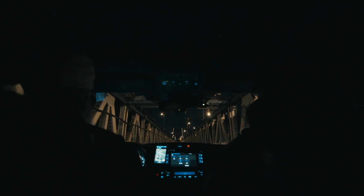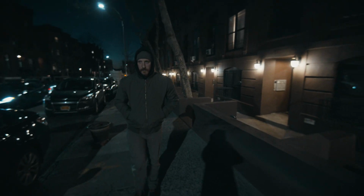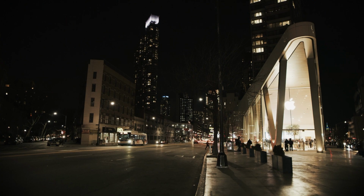So one of the first shoots with taking the Westcott gear was in New York City. The shoot required us to be in the middle of the street, and the only lighting option was the ambient street lights and the car headlights. But in order to get that high quality professional looking footage, we needed to have that great lighting.